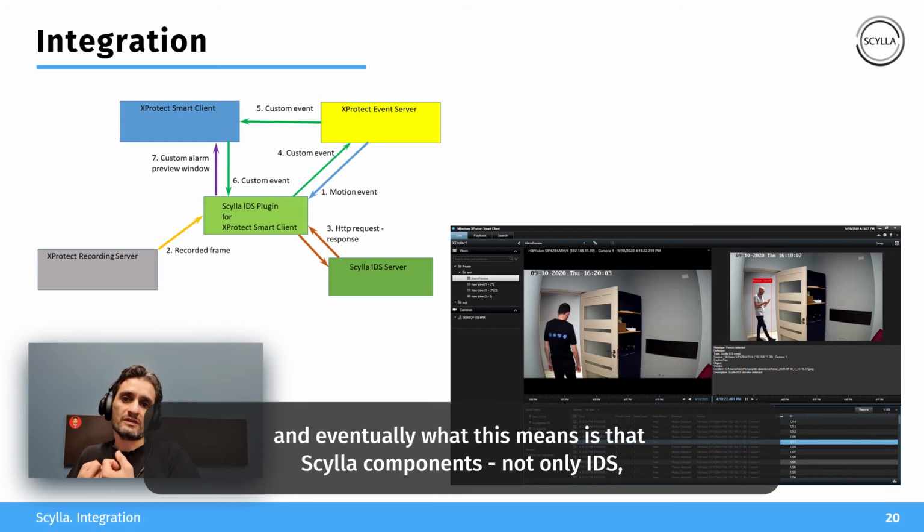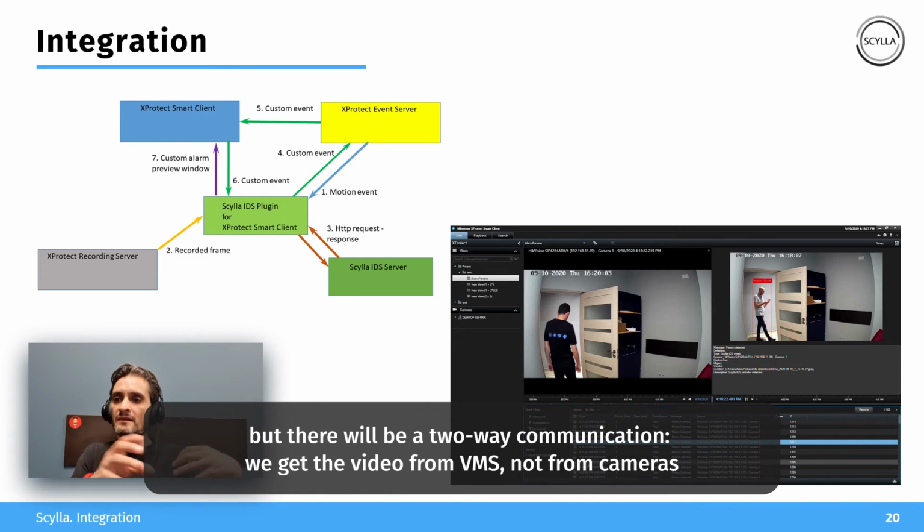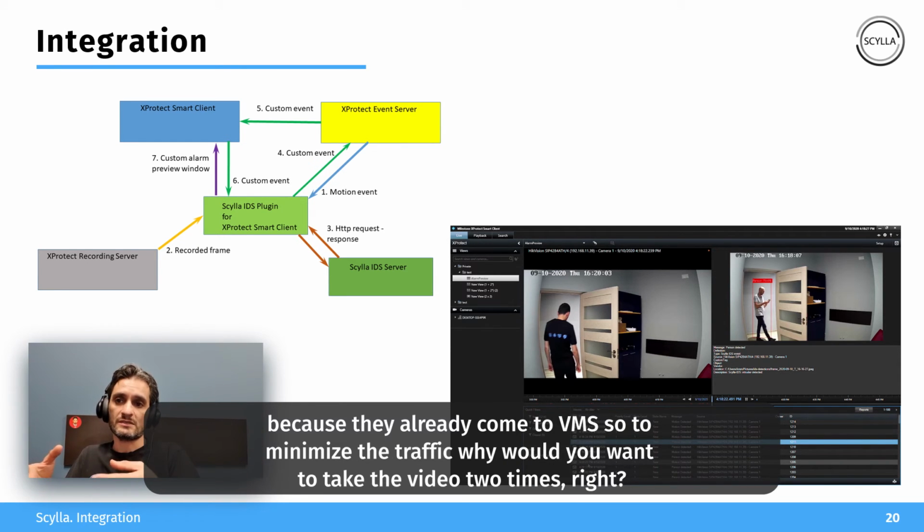And eventually what this means is that Scylla components, not only IDS but other solutions that we provide, can be running separately, but there will be a two-way communication. We get the video from the VMS, not from the cameras, because it already comes to the VMS. To minimize the traffic, why would you want to take the video two times, right?